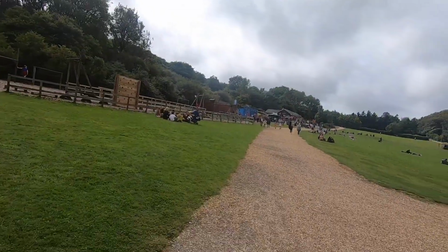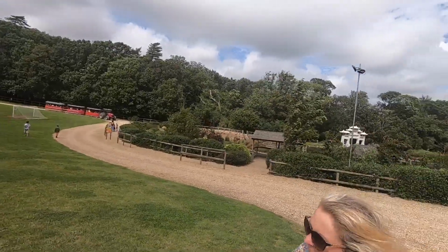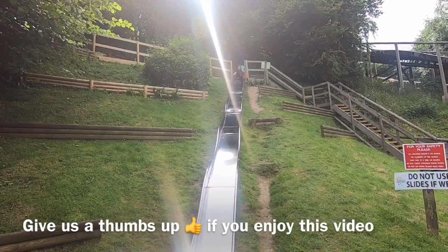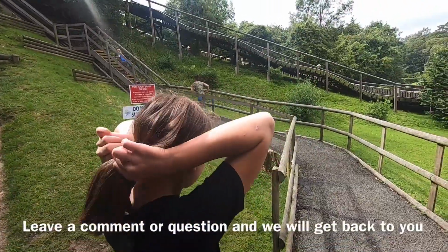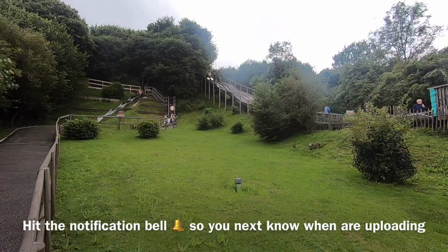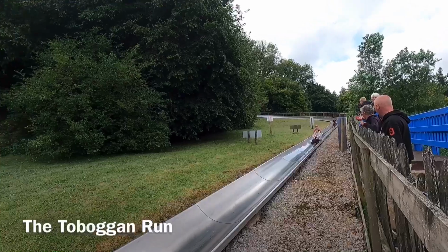So we're just heading towards the toboggan run. Tractor coming through, bringing loads of people down. There you go. Is it bumpy? Yeah. What about that one? You can do that one now. There's another one. Is it? Oh, want to do that one? It's Phoebe Rose all the way at the top. Here he comes, he's going. There we are.